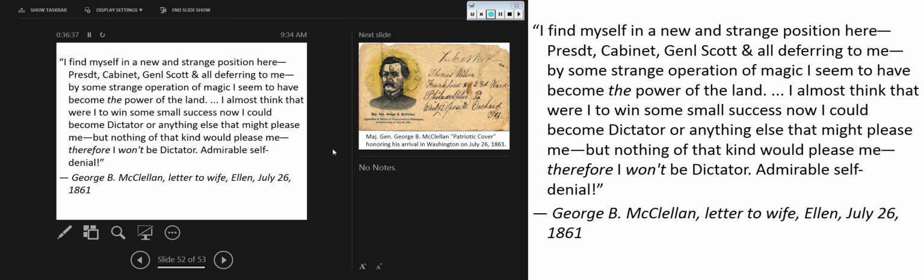This is a really great quote. This is a letter from McClellan to his wife, Ellen. A little interesting story about that in a second. "I find myself in a new and strange position here. President, Cabinet, General Scott, and all deferring to me. By some strange operation of magic, I seem to have become the power of the land. I almost think that were I to win some small success now, I could become dictator or anything else that I might please to be, or that might please me. But nothing of that kind would please me. Therefore, I won't be dictator."